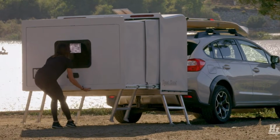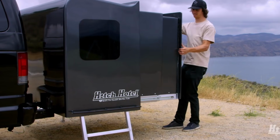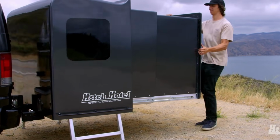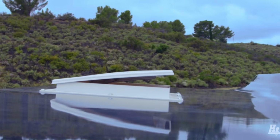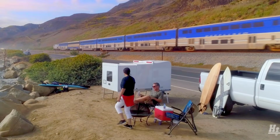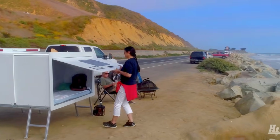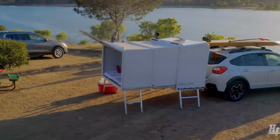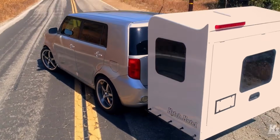Imagine a camper so small, it fits in your garage, but pops open into a full bedroom in seconds. This thing is wild. It's called the Hitch Hotel, and it's basically a fold-up camper that thinks it's way bigger than it actually is. Folded down, it takes up less than 3.5 feet of space. That's it, and it weighs under 1,000 pounds, so even a small, regular car can tow it without breaking a sweat.